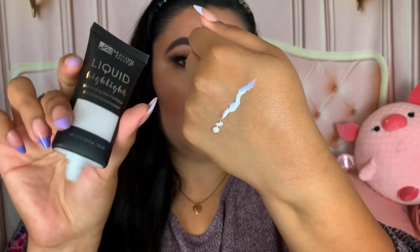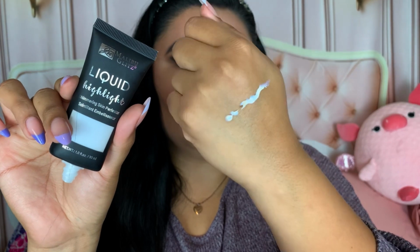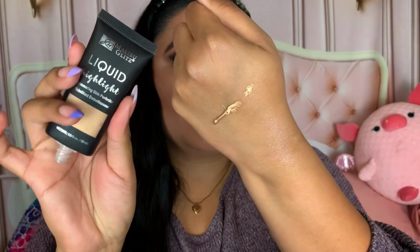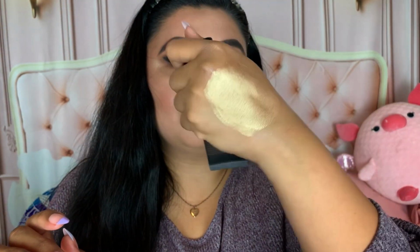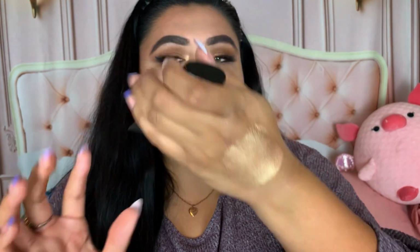So I'm going to give these a swatch. There is the shade Moonstone. Has a little bit of a purple shift. Gosh, now that I blend it out, that's how it looks. That's Moonstone. This is the shade Luminosity, which looks like that, which is more of a champagne kind of moment. So these are very highly pigmented. Wow. This might even be a little too dark for me, honestly. And these, I think, would work great for like a body highlight moment.